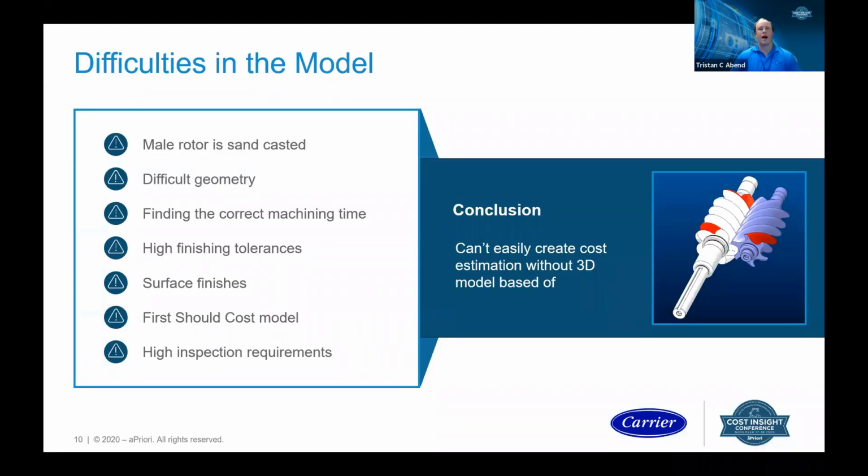The difficulties in the model itself, looking at the model, I think a lot of people would say right off the bat, it's difficult to see it.